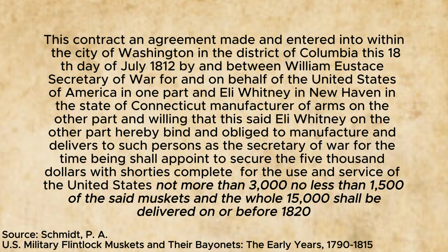and deliver to such persons as the Secretary of War, for the time being, shall appoint to secure the $5,000 with sureties, complete for the use and service of the United States, not more than 3,000, no less than 1,500 of the said muskets, and the whole 15,000 shall be delivered on or before 1820.